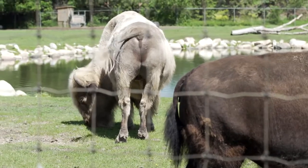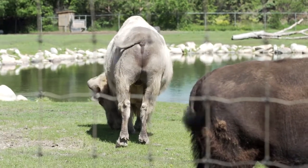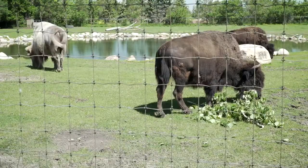Now, one last thing I want to mention. Did you notice those small little legs of the bison? I would think for a large animal, they would have much larger legs. But that's not the case. Those smaller legs lower their center of gravity and help keep them really stable. They're also fairly fast. I wouldn't have thought that.